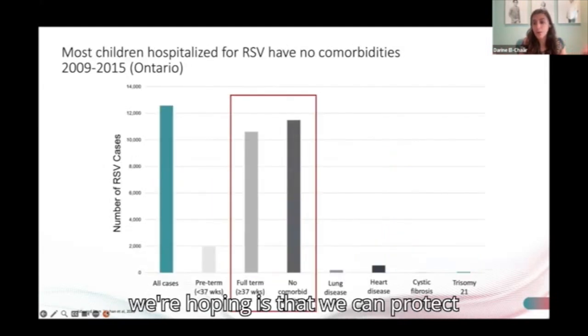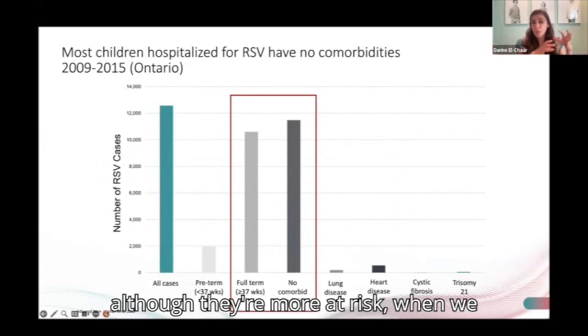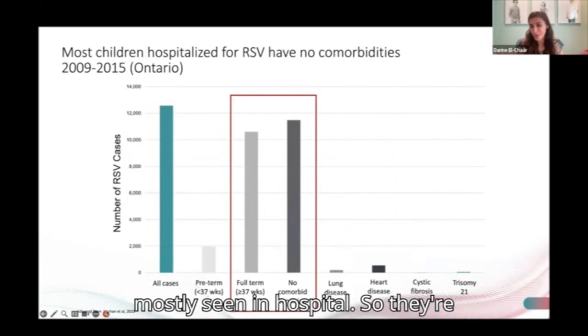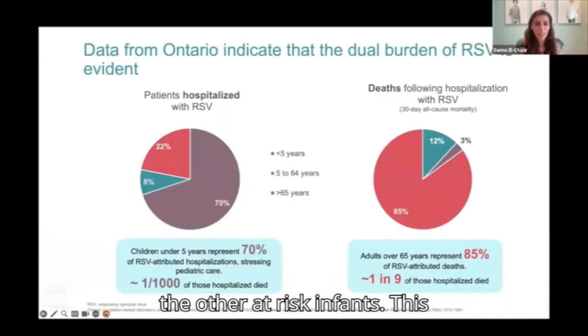But what we're hoping is that we can protect everyone at a public health level, because although they're more at risk, when we look at the sheer volume and epidemiological statistics, it's really full-term healthy infants who are mostly seen in hospitals. So they're really in numbers still much higher than all the other at-risk infants.